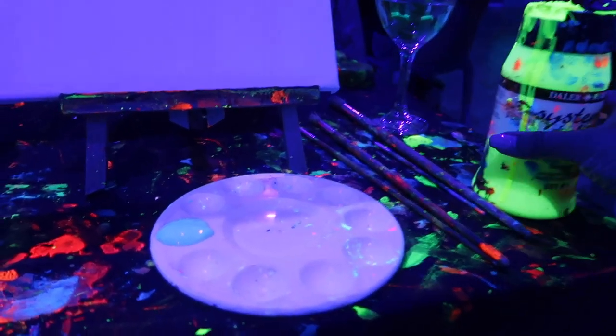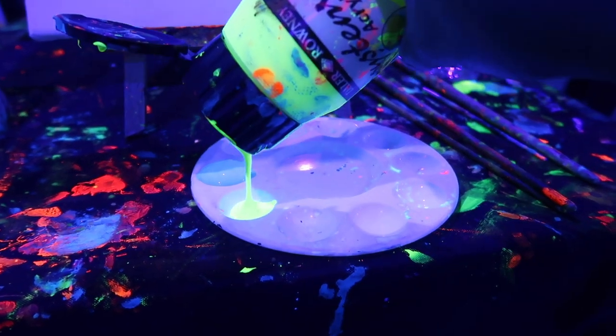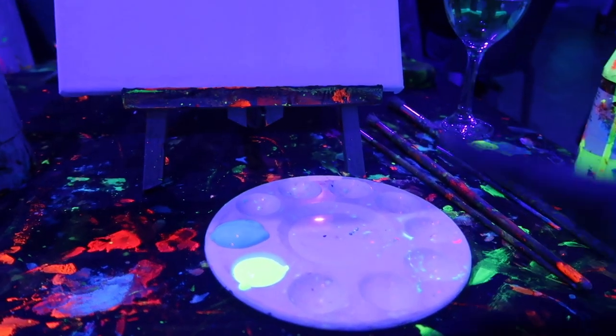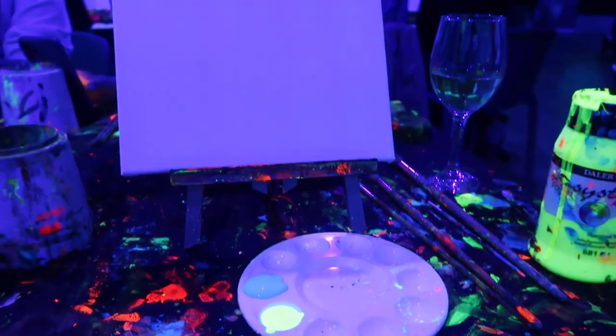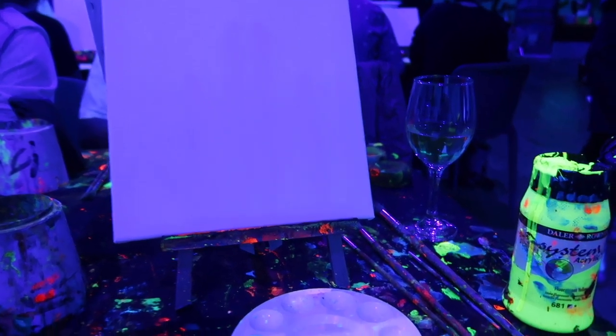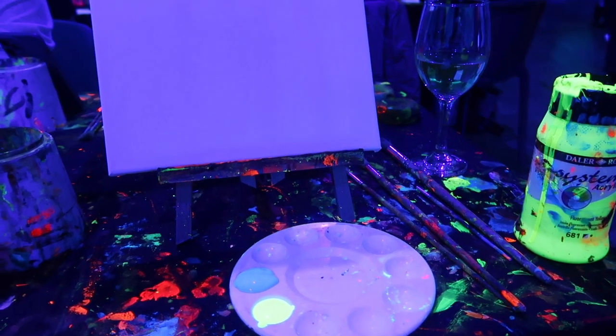I think I'm going to go for like a landscape design for that. We have a few limited colours which you then need to mix. Obviously, like, you know, blue and yellow makes green, for example. And you can just paint whatever you want. And apparently the more wine you drink, the better you paint. But I shall be the judge of that at the end.